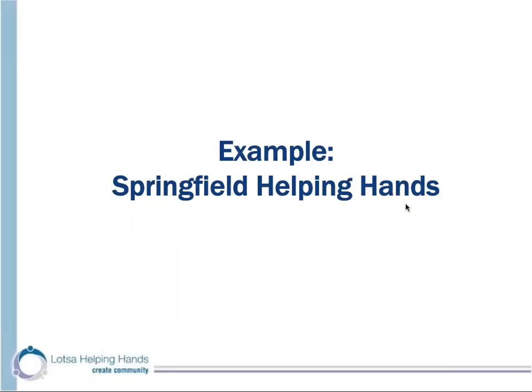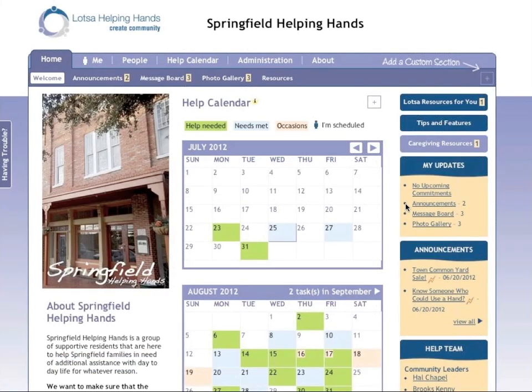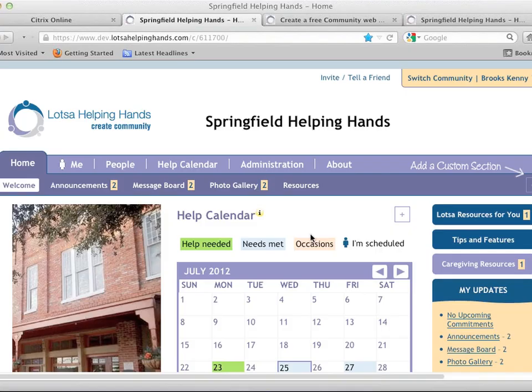So I want to walk you through a sample community that we've created here at Lotsa Helping Hands called Springfield Helping Hands. This is just an example of the homepage, and I'm actually going to switch over to the community page itself and show you a live version of it. So this is Springfield Helping Hands.